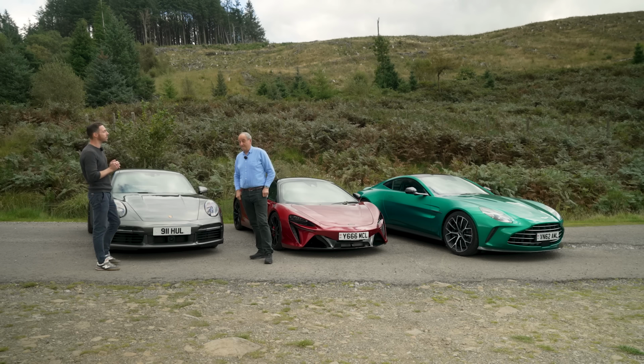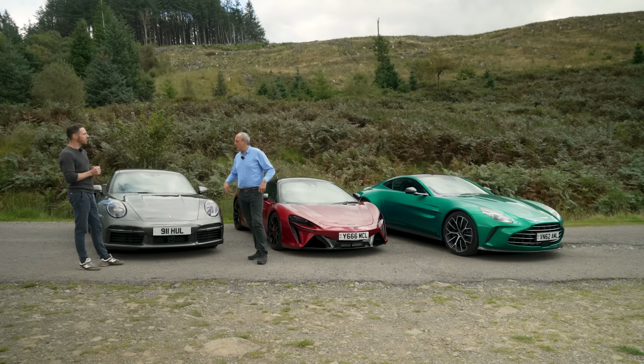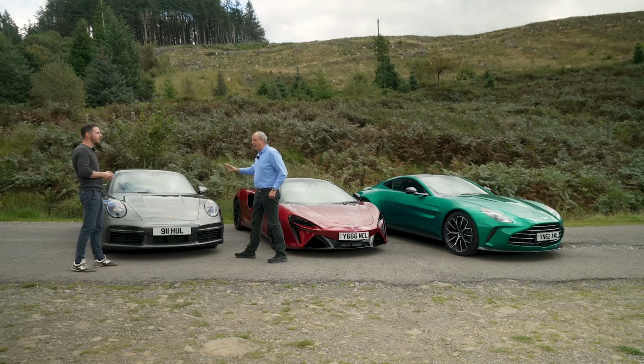We're here really to determine exactly how good the new Aston Martin Vantage is. Which is why we've laid on the toughest competition for it. As tough as it gets. It really is, in two completely different ways, which is nice. This is the point, isn't it? So we're starting out with the 911 Turbo S, which is the sort of do-everything supercar, really, isn't it? All season, all reason. Right at the end of its life.